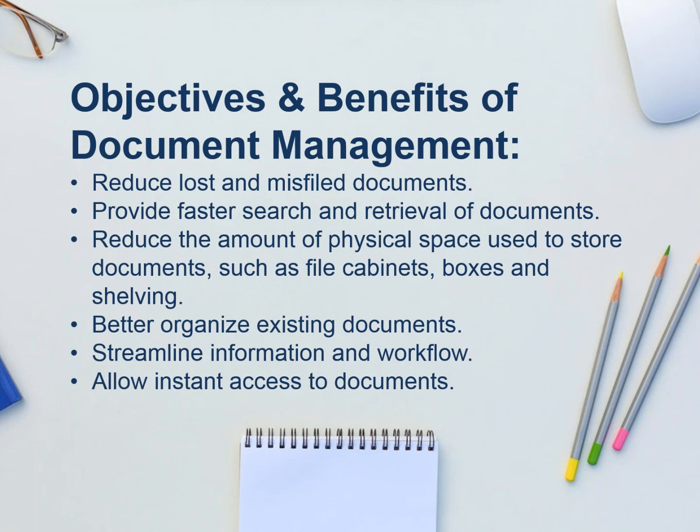Better organization of existing documents. So you can organize and retrieve these documents as you scan them by any index criteria that you want to store it on. Currently, if it's stored in a filing cabinet, it's probably alphabetical or chronological. What if I could say, you know what, give me all the last names that begin with the letter A. I want this specific document type, and I only want it within this date range. I could search on documents by a combination of any of those much more readily than I could possibly find all the information within a manual paper process.